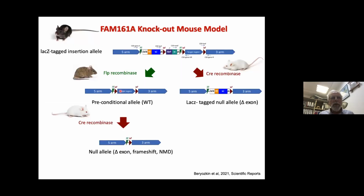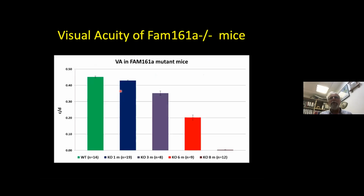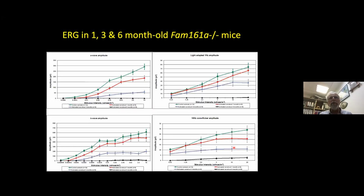We then wanted to create a knockout mouse model, and this year we reported the clinical characterization of a knockout. We knocked out the major exon, number 3, of FAM161A, and we could see that, first of all, there is a progressive degeneration of photoreceptors and progressive loss of visual acuity. The mice are totally blind at the age of 8 months. This is a relatively slow degeneration process compared to other mouse models.